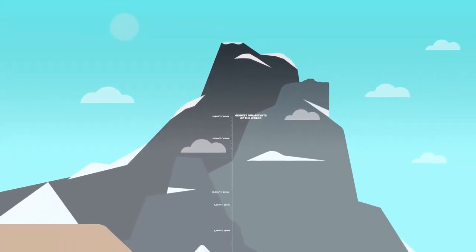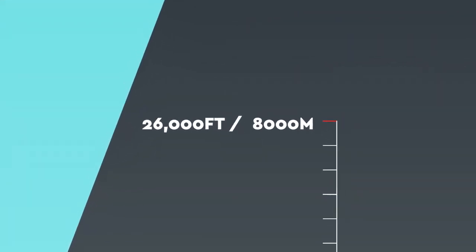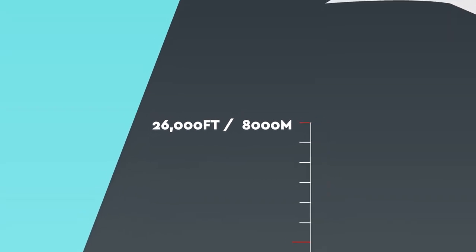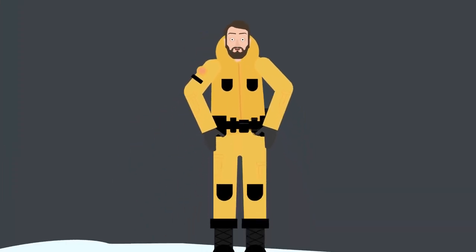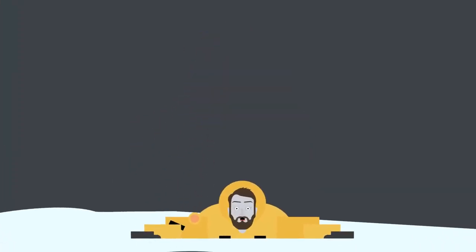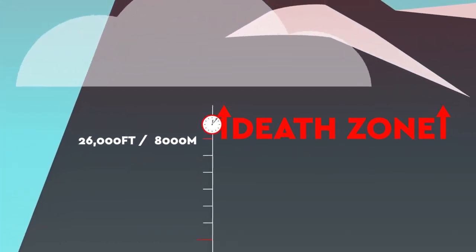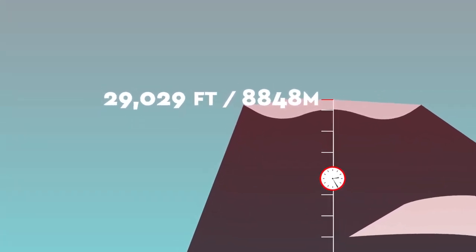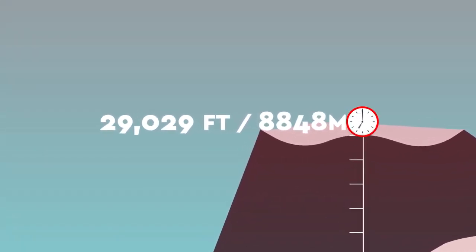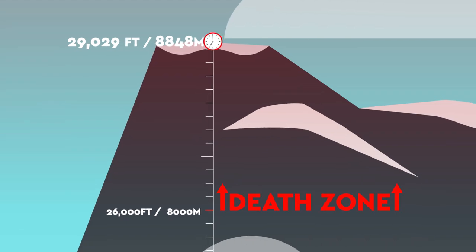But how long can you survive above this altitude? Well, push on above 26,000 feet or 8,000 meters and you're entering the death zone. So called because the oxygen deficit is so great that the human body starts to break down and die with each minute you spend here. So with the ascent from this altitude to Everest summit at 29,029 feet or 8,848 meters, taking around 7 hours, how do climbers manage to stay in the death zone for so many hours?